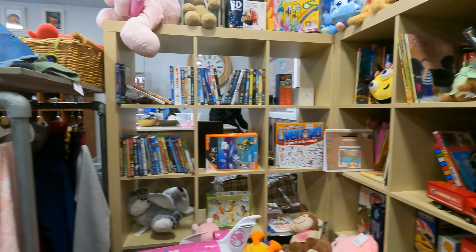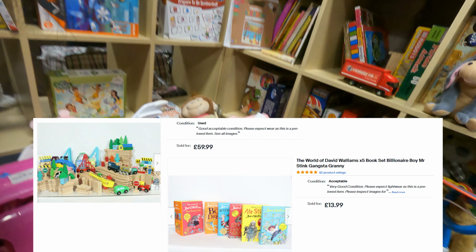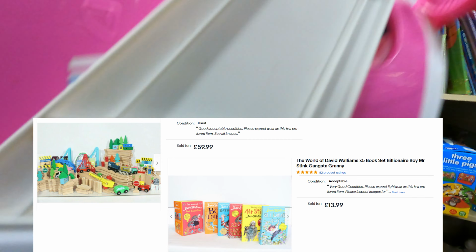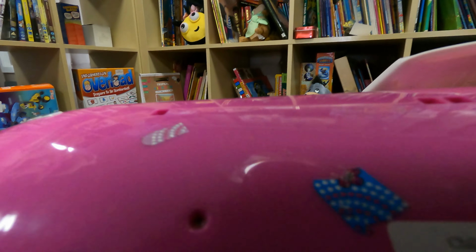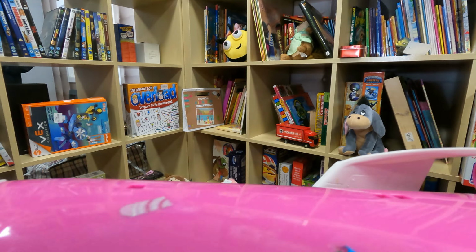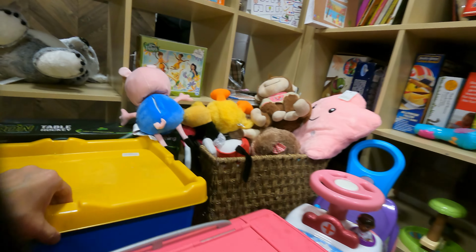This is the children's section, and I'll pop up two of our recent sales. We've done really well from this section before, and as you can see, Sarah's now holding a Barbie plane, and we bought that today. I'll show at the end of the video how much we hope to get for it. We didn't pick up the camper van today as it was missing pieces.